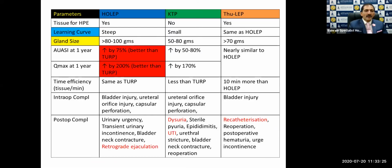When we compare between the three lasers, it's important to know that with holmium and thulium, we can obtain tissue for histopathology. It's very important because we need to know whether there is any cancer foci inside the prostate we take care of. KTP doesn't have this, so if a patient has high PSA and we have suspicion, we have to do a prostate biopsy separately before taking for KTP laser. The learning curve for holmium is steep. KTP is a much easier learning curve and much more favorable. Holmium, however, requires extensive training. Thulium also requires the same learning curve as holmium laser.